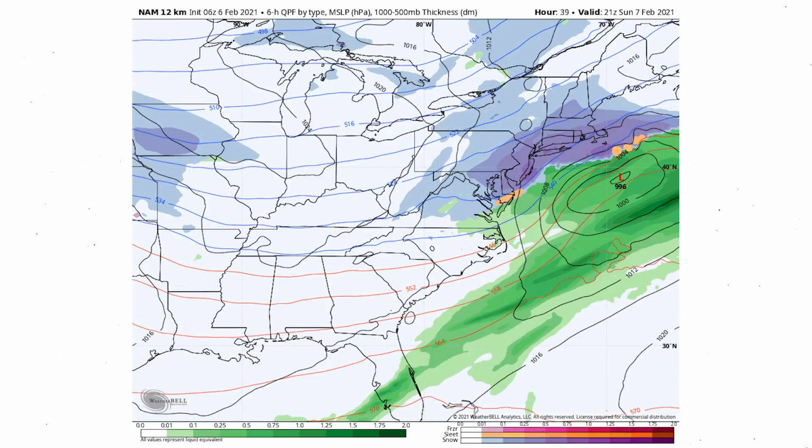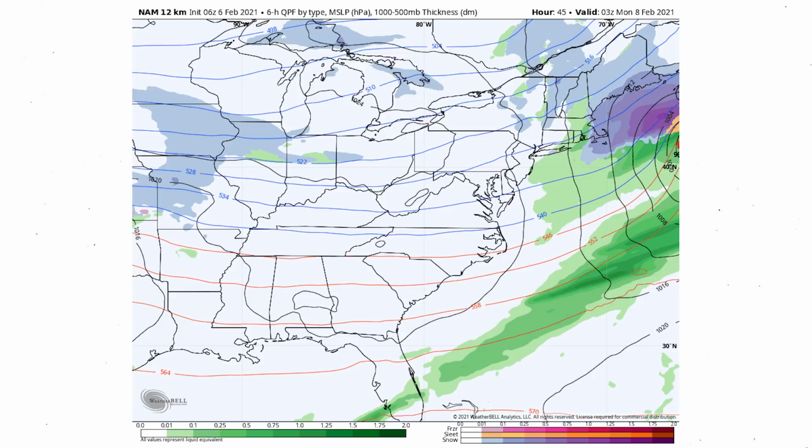And this does follow suit with the rest of the models and have that snowfall reach New York City, Connecticut, Rhode Island, Boston, up through portions of New Hampshire as well. Kind of similar to the GFS, it does have it hitting Maine a little bit, but really it's pretty far offshore there, and it's keeping very limited amounts of snowfall reaching that far north. So the European model seems to be alone on that.